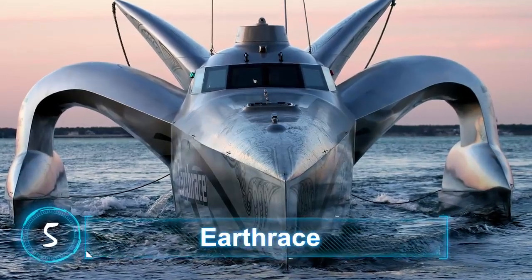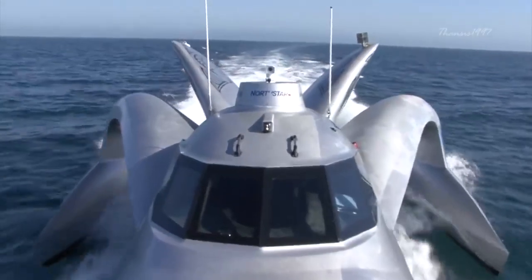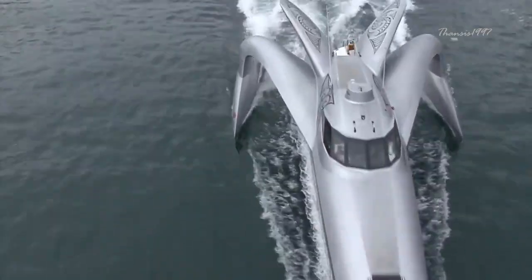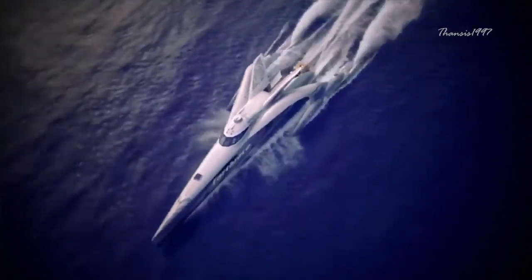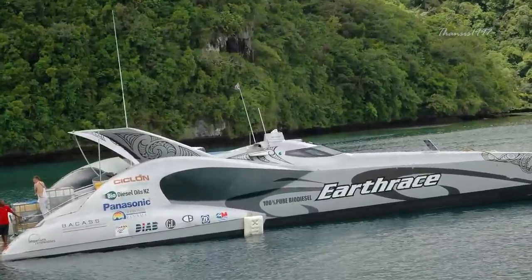Earthrace. Like the name implies, the Earthrace is a seafaring vehicle designed to ride fast and break records. It is a 24-meter tri-hull wave piercer, specially designed with a 1,080 horsepower Cummins Mercruiser engine in order to take on and overcome the worst the oceans have to offer.